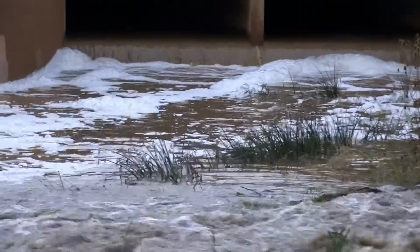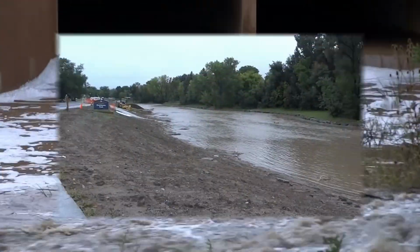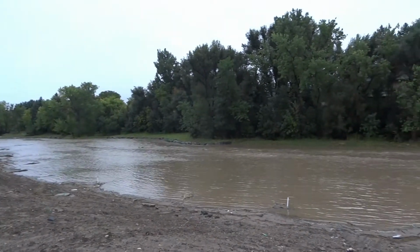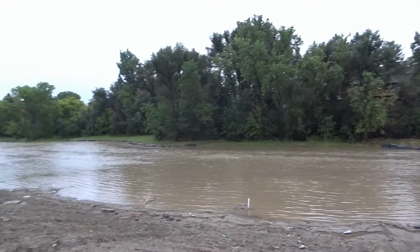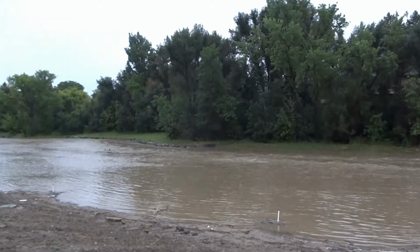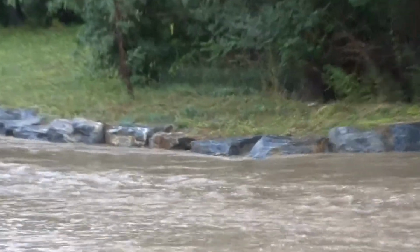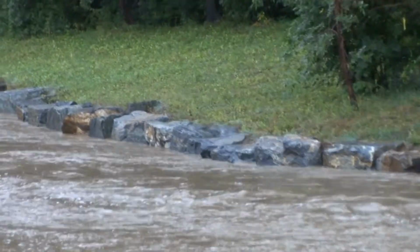Now we'll go and look at the flood. So here's our flood control project. Now a great deal of the sidewalk is under water. See the rocks over here, the barrier rocks. They're within about a foot maybe of overtopping those. I don't think they'll make it, which is good.